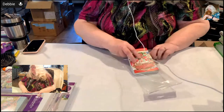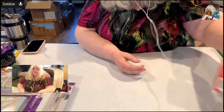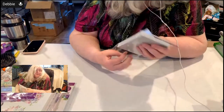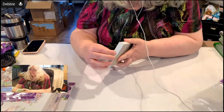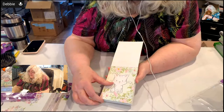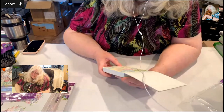We have a lot of new stuff today. Lots of new stuff. Okay, let's do this one. I've been looking forward to seeing this one. This one's kittens. This is on the glossy paper. Things with pets are always so popular.